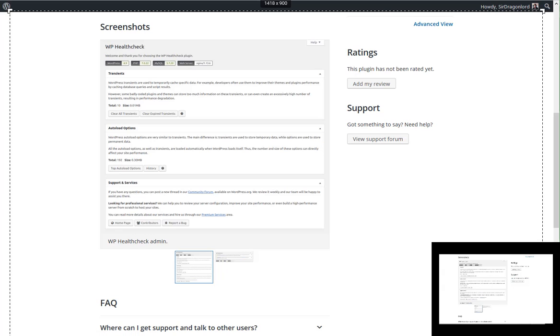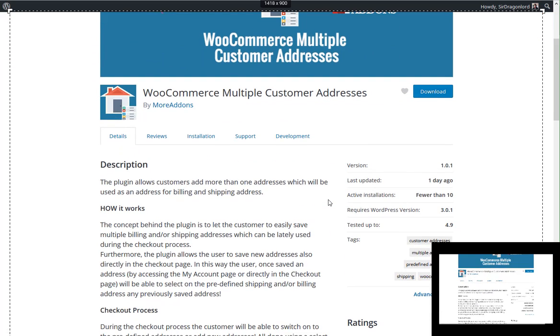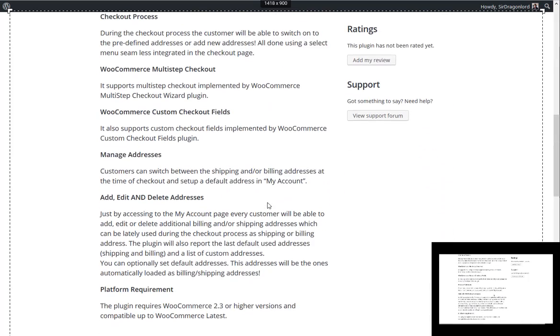Outstanding. All right, the first one for me, continuing with my trend of giving at least one WooCommerce plugin every week, is called WooCommerce Multiple Customer Addresses. The whole theory behind this plugin is to let the customer enter and save multiple billing and/or shipping addresses, mostly shipping addresses, which can be used during the checkout process. The plugin allows the user to save a new address directly at checkout or in the My Account page within WooCommerce. And you can select any of the predefined shipping or billing addresses, just like what Amazon.com does.